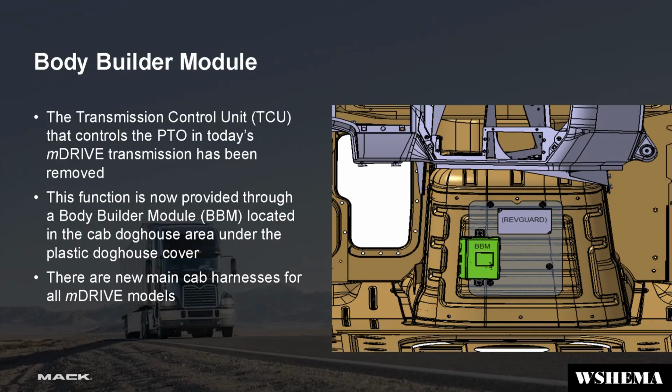And the module, we did have the transmission module. All those controls are now located in the bodybuilder's module. And what that does, it gives us a lot more ability to change some of the features in there in special programming.